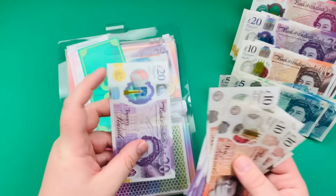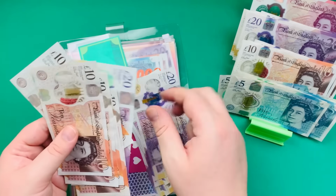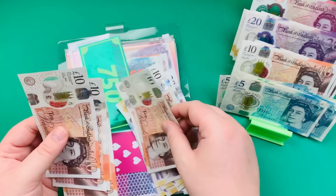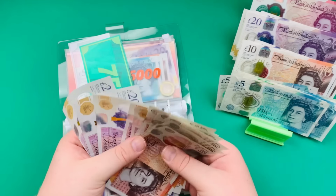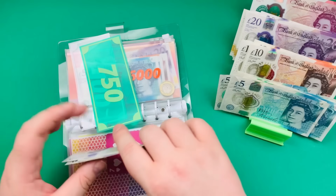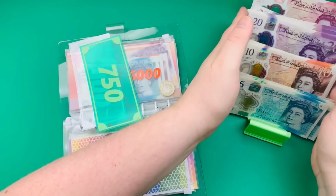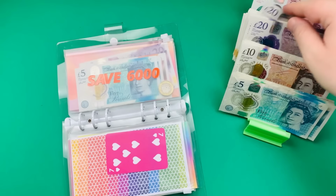And then what I'm putting into the bank is 20, 40, 60, 80, 100, 120, 140, 150, 160, 170, 180, 190, 200. So 200 into the bank. And what am I going to do with that £50? Bestie, who knows? Okay, I'm going to return these back to use.